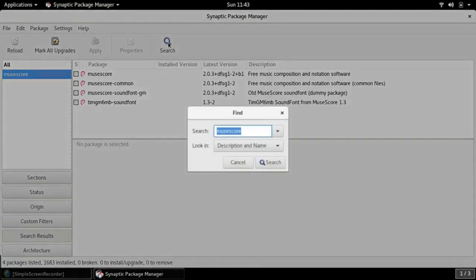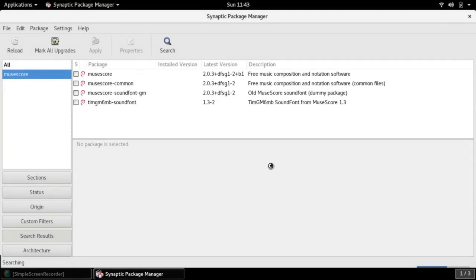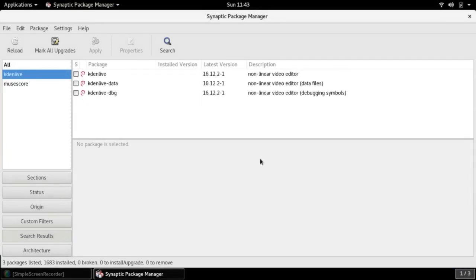So this is one that I'd prefer to have more up to date. I'm going to search for Kdenlive. And this is version 16.12. I believe the latest version is 17.12. This is quite old. It works, but it's quite old.